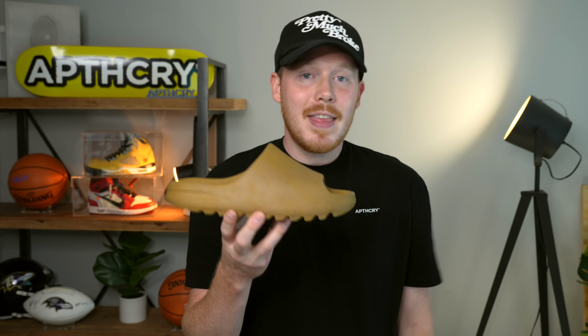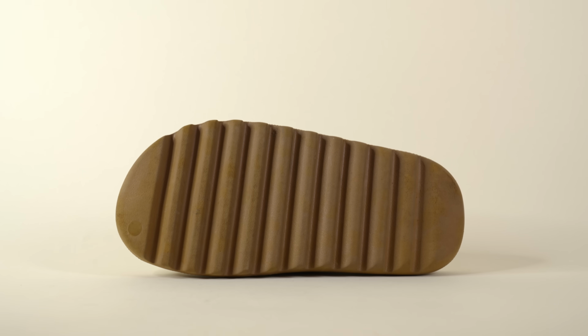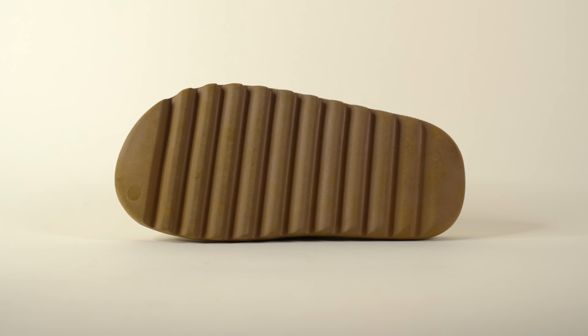But it's a pair of shoes that I think in the future I will buy more pairs of and pay resale for them because it's that good of a slide. However, if you don't want to pay resale for this pair of shoes, or you just don't like Kanye West, this might not be the way to go, but I don't think that should invalidate the fact that this shoe is really great.